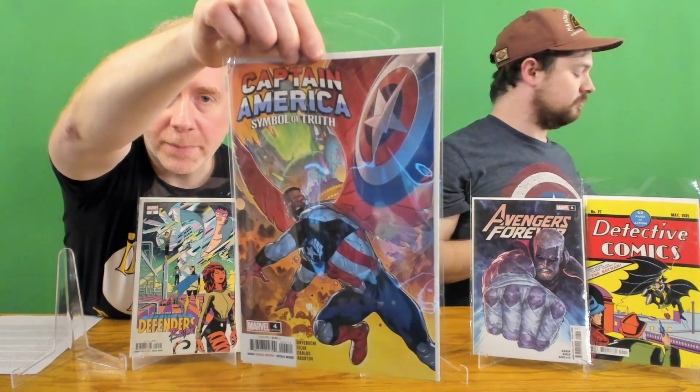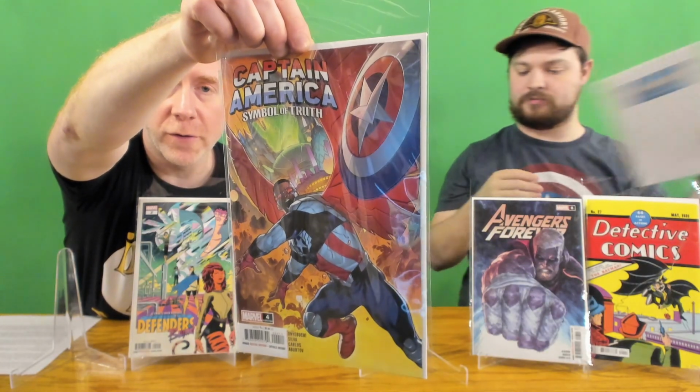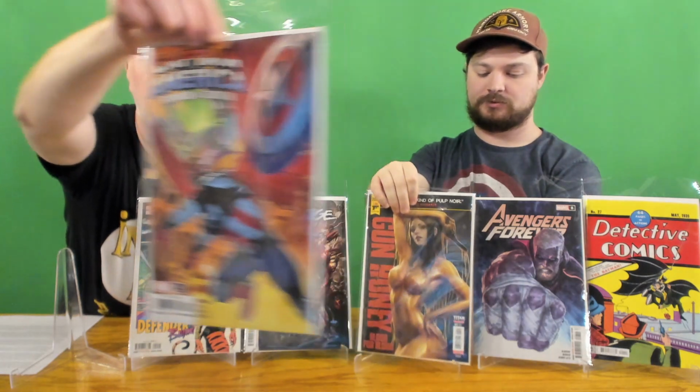All right. Also out this Wednesday is Captain America, Symbol of Truth, issue number 4. So in this 4th issue, you have Sam Wilson. He has gone to Wakanda for many reasons. And he ends up getting accosted by Crossbones. But more than that, it seems like he may have angered T'Challa, because you shouldn't really go to Wakanda to do what T'Challa might think is spy work with him around.